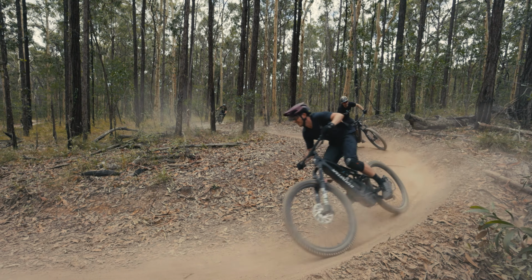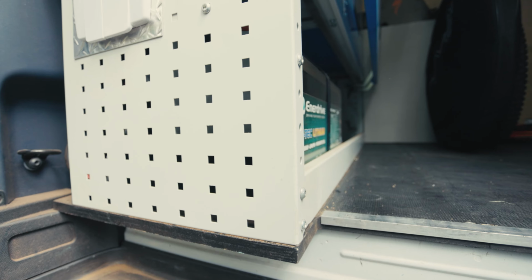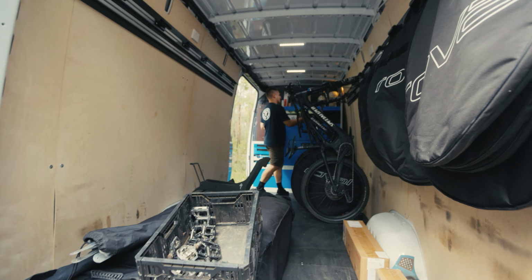Yeah, so after pack up, we'd be sitting around for an hour, 2 hours, even up to 3 hours if you had a big ride, just to make sure everything was charged ready for the next event. That was the need for the solution: we wanted to save that time, get the bikes in the van, get them charged, ready to go.